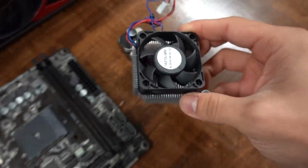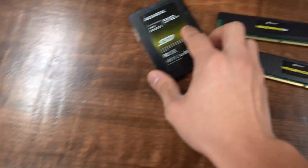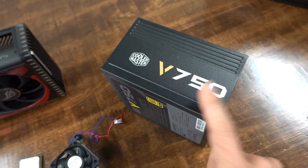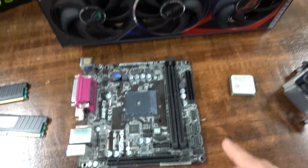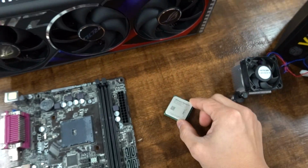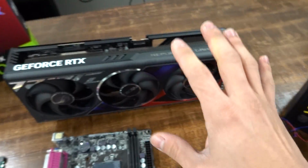Crappy little cooler for our CPU. That is awful. And then we've got an SSD, along with a 750 watt power supply. This is probably one of the few builds that you can get away with this low wattage for a 4090 because this is a 25 watt CPU. TDP is so low, 95% of all the power consumed by this system is gonna be the GPU alone.